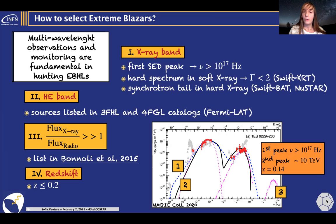Moreover, the synchrotron tail can reach hard X-rays, and so we can have a chance to observe this source with NuSTAR, for instance. The second criterion consists in the observation in the high energy band, and so the sources listed in the Fermi-LAT catalogs. The third one is the estimation of the ratio between the flux in X-rays and in radio, and it has to be greater than 1. The last point is the measurement of the redshift.